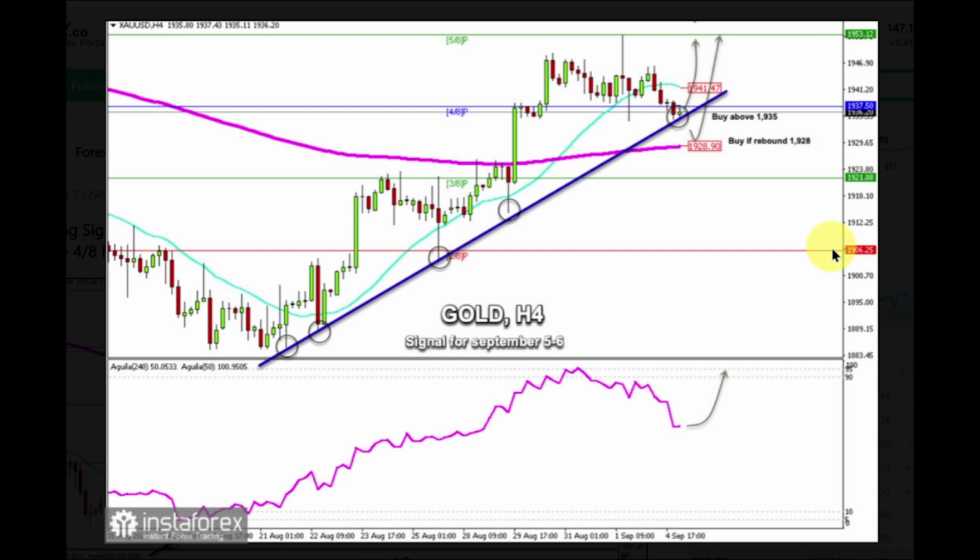Our trading plan for the next few hours is to buy above 1928 with targets at 1937 and 1953. The uptrend channel is serving as support and we expect gold to resume its bullish cycle from this level.